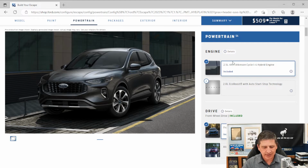So standard on this is going to be front-wheel drive. You'll notice down here, front-wheel drive will be standard on the Platinum trim with the 2.5 liter Atkinson cycle hybrid engine with the eCVT transmission that goes along with that. So standard hybrid here for you, also standard in your front-wheel drive. Now, with the hybrid engine, it's going to come with three features that are included in the hybrids that you do not get in the EcoBoost. And we'll remind you of that when we talk about the EcoBoost motor.